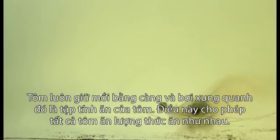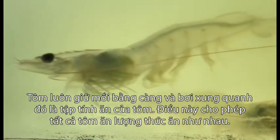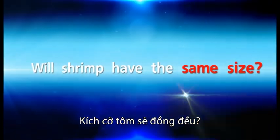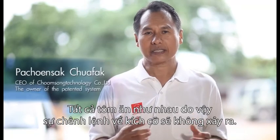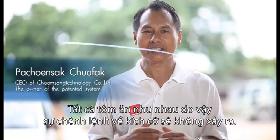Shrimp usually store feed in their claws due to their eating habits and swim around. This allows all of them to eat equally. Will shrimp have the same size? All of the shrimp will be fed equally, so broken shrimp sizes will not occur.